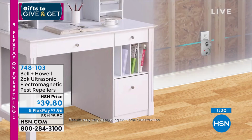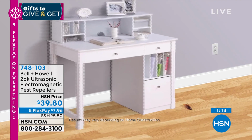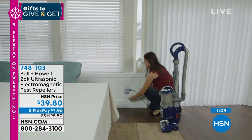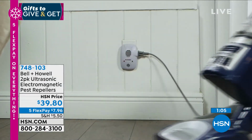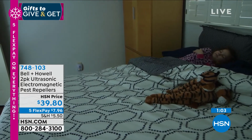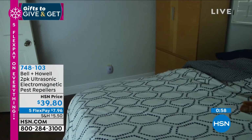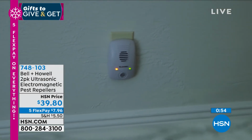But at the end of the day, and you mentioned this earlier, and I think it's so true. If you walk into somebody's house and you see cans of bug spray laying around, if you see mouse traps laying around, that just screams pest problem. You see these Bell & Howell pest repellers. I mean, what do they look like? It looks like it could be a part of a burglar system. Yes. It could be a nightlight. There's so many things that these could be. No one ever thinks, oh, they've got a pest problem. Now, people who know what they are, when they see them, they go, they've got the problem under control. Right. That's what they say.